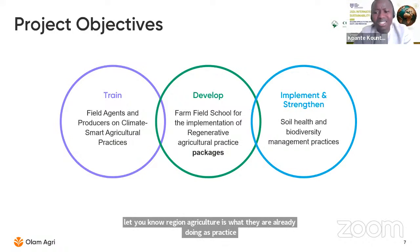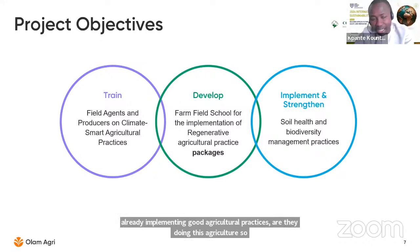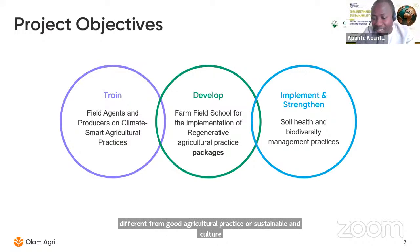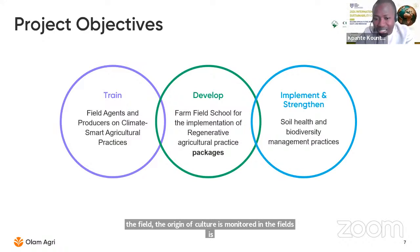And sometimes people ask, what's the difference between regenerative agriculture and good agricultural practice? If good agricultural practice is there and farmers are already implementing it, are they doing regenerative agriculture? To answer that rhetorical question, regenerative agricultural practice is good agricultural practice, but regenerative agriculture as a system is different from good agricultural practice or sustainable agriculture because of the targets behind it and the way it is assessed in the field. The way regenerative agriculture is monitored in the field is different from sustainable agriculture, climate smart agriculture, and other agricultural systems.